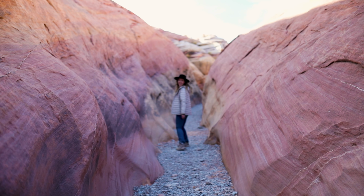The Seven Wonders Loop Trail is an easy to moderate 2-mile loop trail where you get to see the iconic fire wave and a pastel colored canyon, among the other quote-unquote Seven Wonders. If you don't want to do the whole Seven Wonders Loop Trail, you can just hike to the fire wave and back. It's called the Fire Wave Trail. It's on the Seven Wonders Loop Trail, but you don't have to do the whole loop if you want. You can just hike to the fire wave and back.